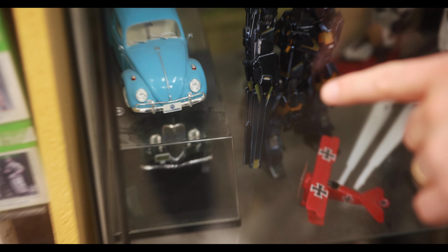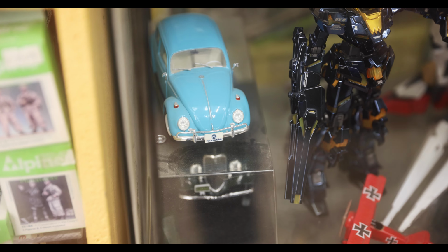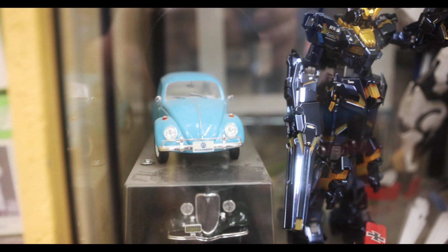So the owner of this store showed us that she made that Beetle. And I told her that if I manage to make this Silvia, or this Sileighty, look anything as nice as that, I'll be so happy. But we'll see. Yeah.